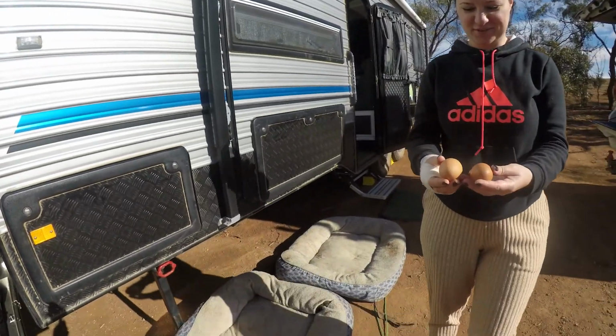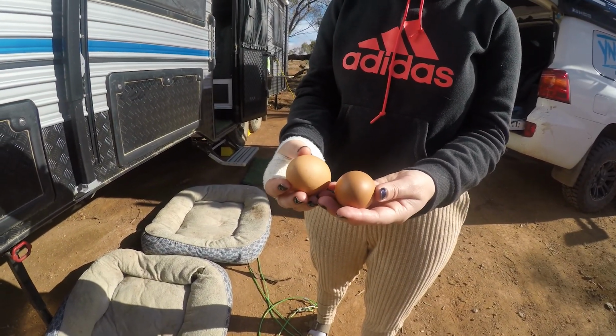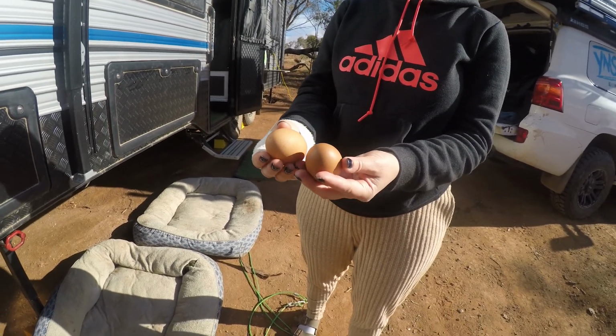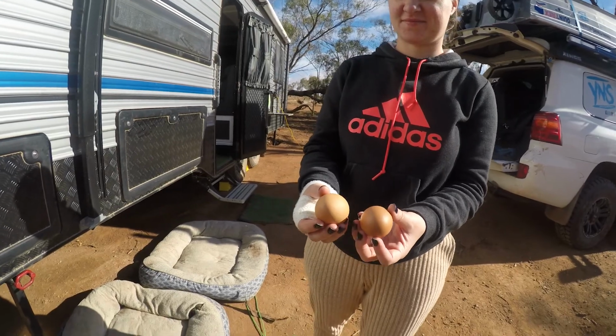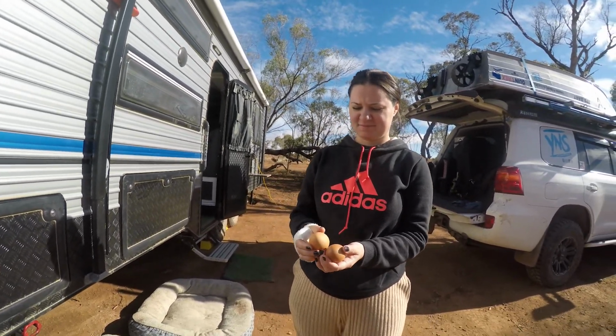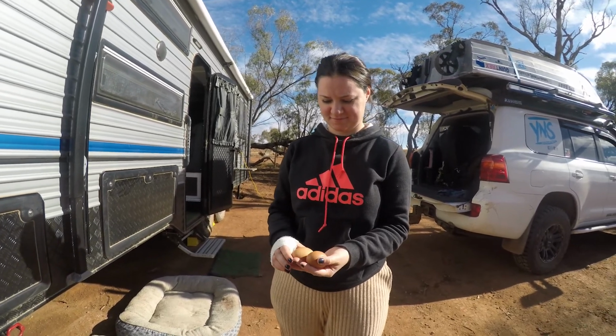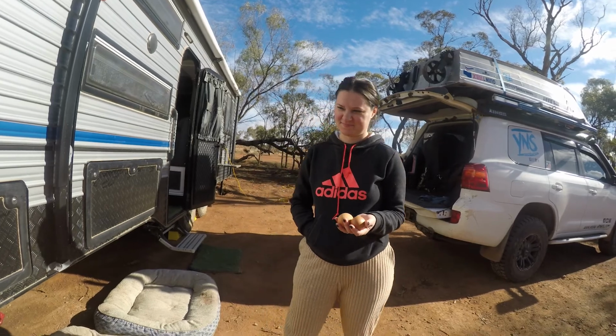Here we go. That we got given. Check that one out. Huge, eh? They're both from the bloke down the road. So we ran out of eggs. We've gone through them, so we went to the local station owner and asked if they've got any eggs. And we got 6 for $5. Happy to pay and support a local at the best of times.